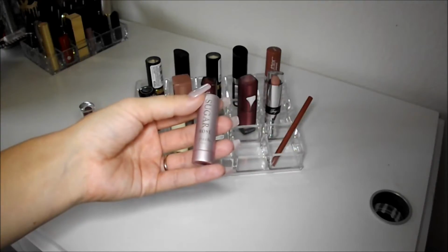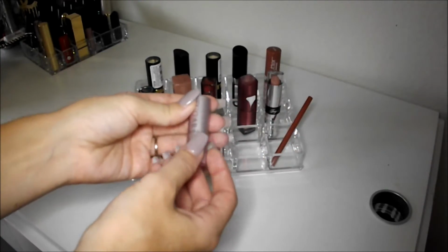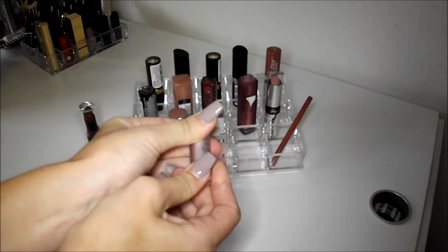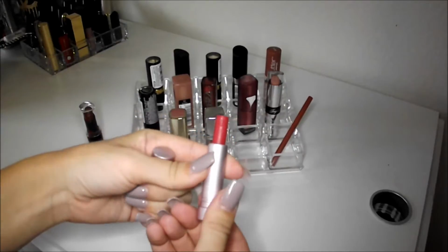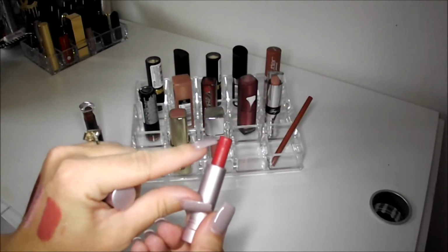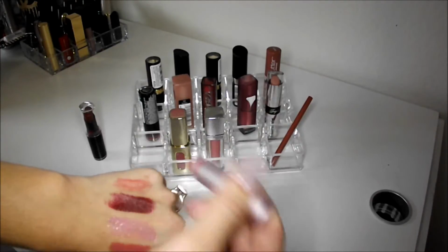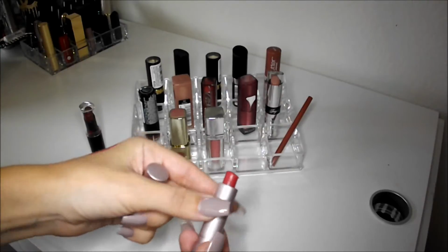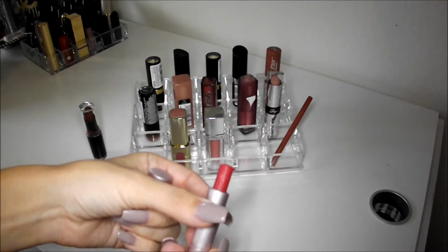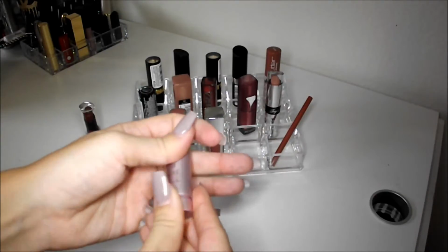This is a product from Fresh, and it was one of their like sugar rose lippies. I think I got this as like a deluxe sample size, and I actually haven't used this at all, but it looks like it's going bad right here. Let me swatch it. It still feels really creamy, but you can see it like smushed the tip, and it looks like it's going bad, so this one's gonna have to go in the garbage.